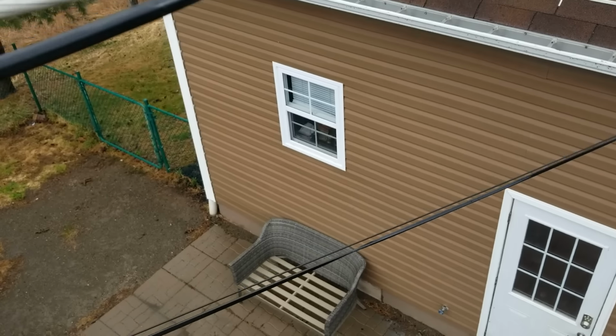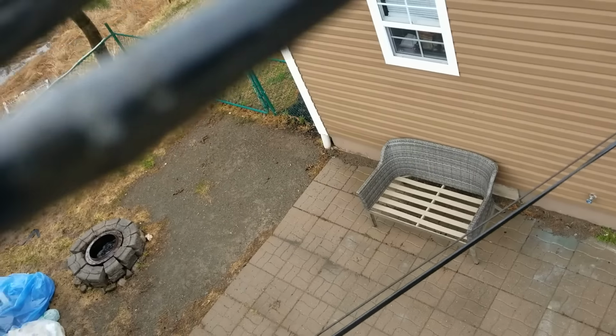Alright, so we got the power out now, and you can see that mark I seen on the triplex. You see those little teeth marks right there?